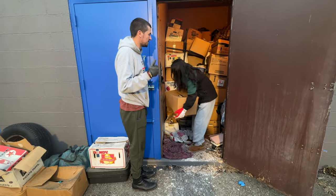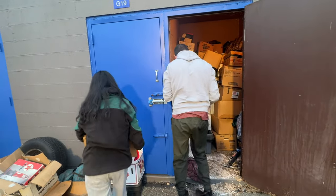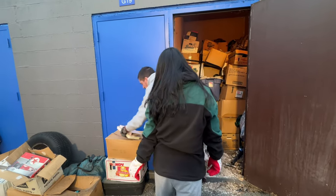So we found a record player. It says Mom's Movies on top of it. The tapes. This is like a box set.